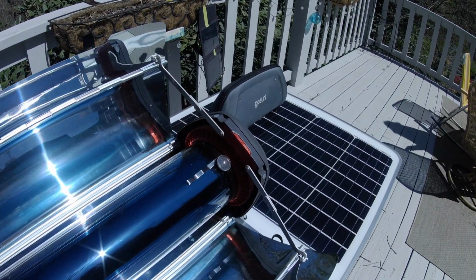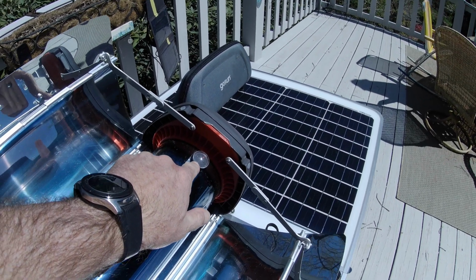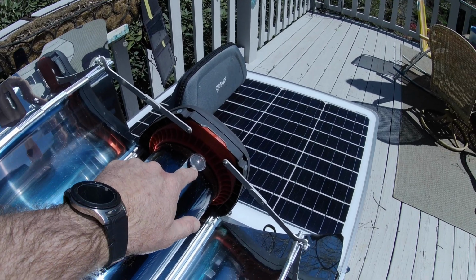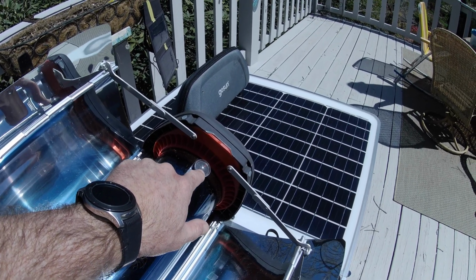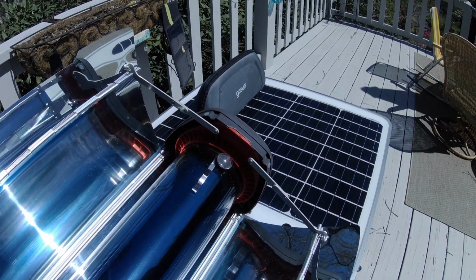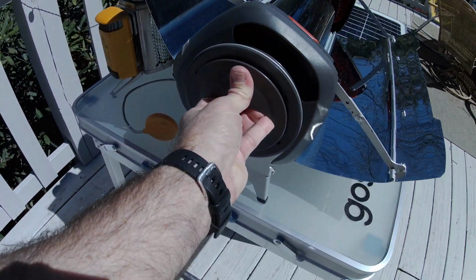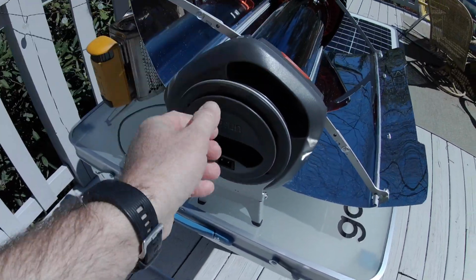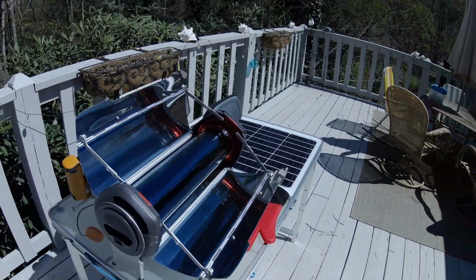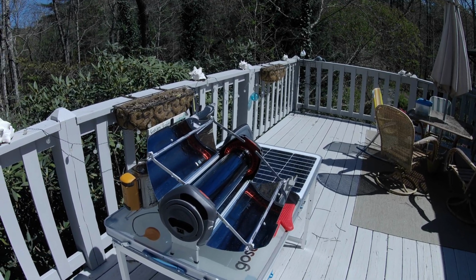If you notice over on the other end there, see that little device? That is a sundial, and it allows you to get the stove in the perfect position, perpendicular to the sun, for cooking. All you have to do is get the spot of the sun underneath the red dot, like that, and then you wait. You want to make sure you keep your cooking tray turned so it's not going to be dumping food out into the inside of the stove, but not a big deal. And we just wait.